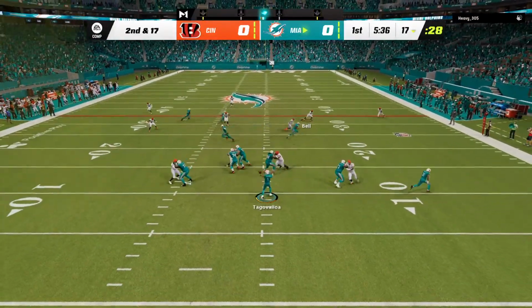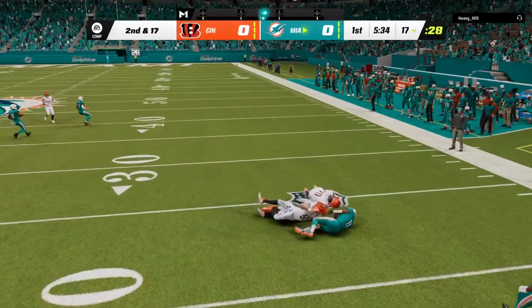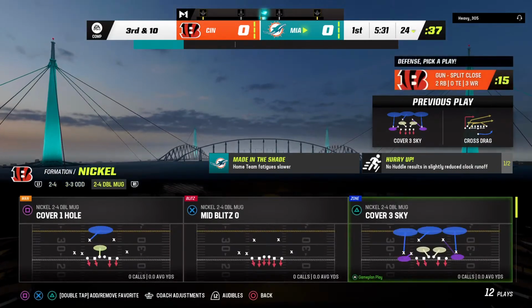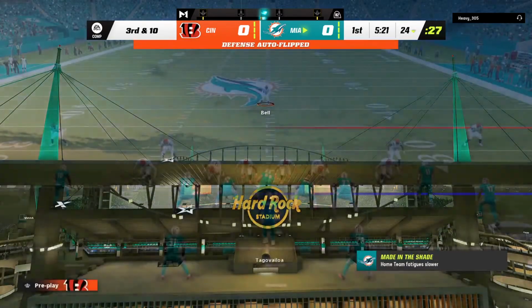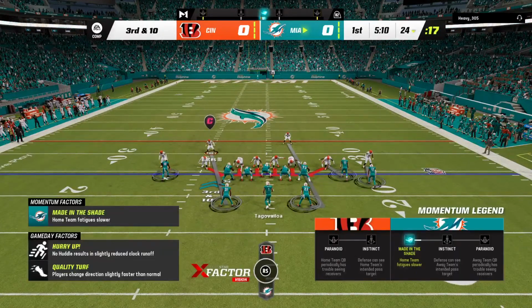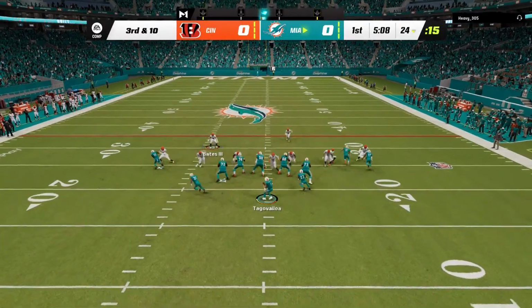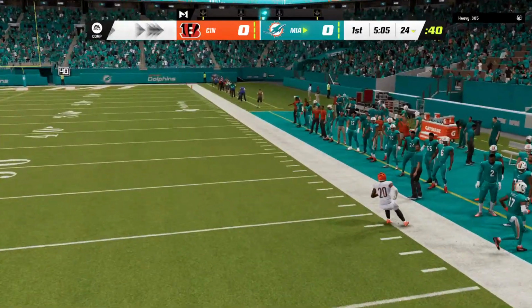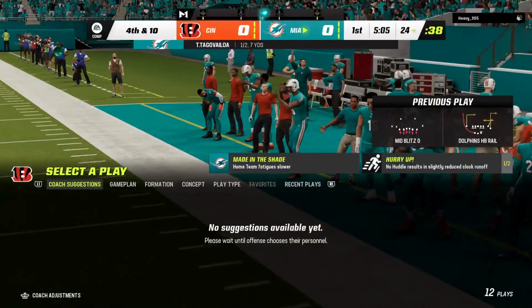Throwing now is Tagovailoa. Got a man complete to Cedric Wilson. That's good. The completion there for 7 yards. And that brings up 3rd and a full 10 yards. Now, right where this set of downs started, they need a full 10 here to pick up the first down and move the chains. Now throwing on 3rd down there, but he cannot connect.